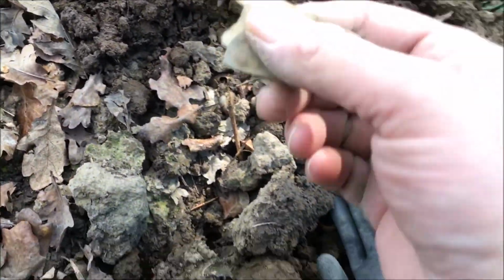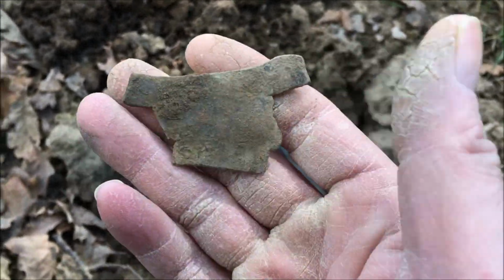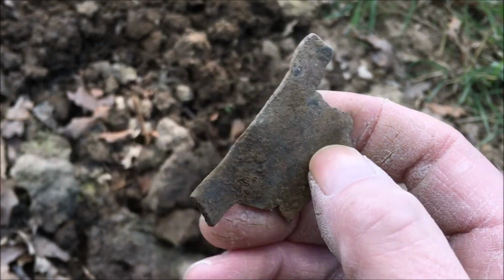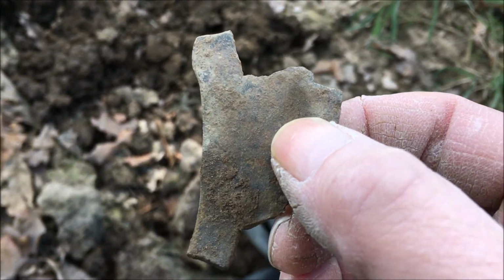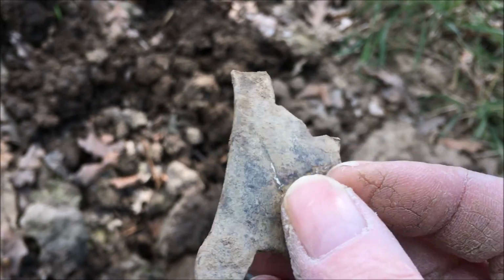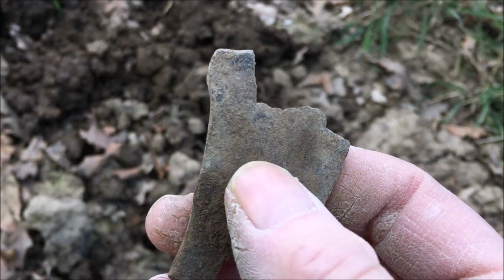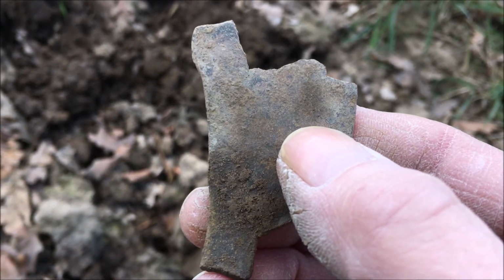First find. I was going to give you a live reveal on this, but it just fell out. It's the Chinese symbol for peace, I think. Or it's a random piece of crap. Quite heavy. It's a bit of copper. So let's carry on. See what else we can get hold of.